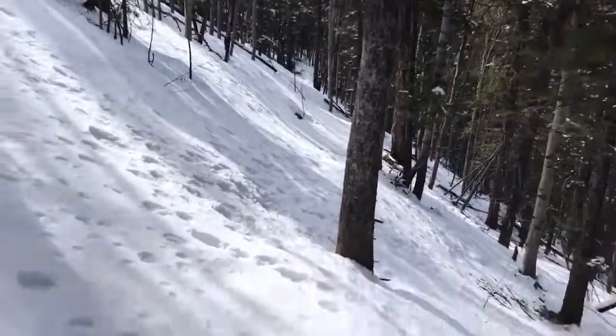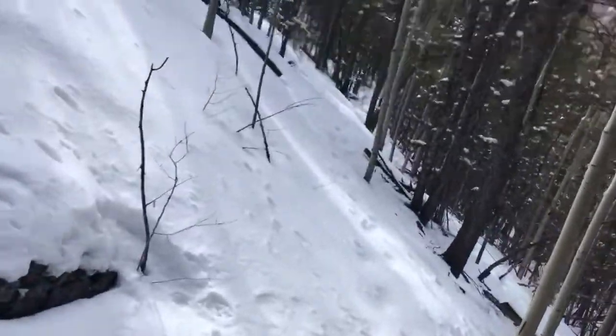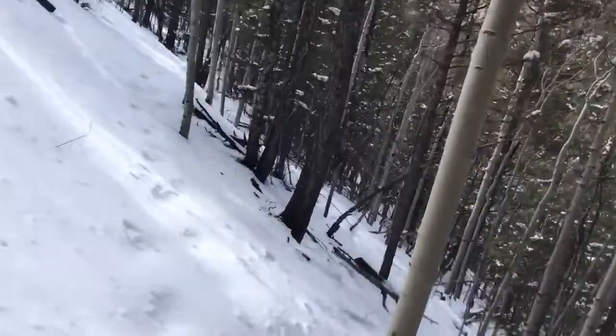This is the trail. Fortunately, these side hills aren't sketchy really at all, because the snow is so soft and I can easily just kick steps in. But I knew I would find more difficult stuff this afternoon, so I found it.